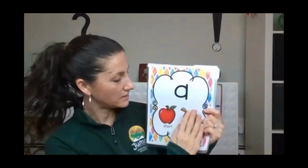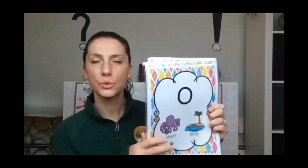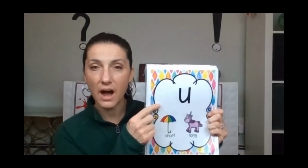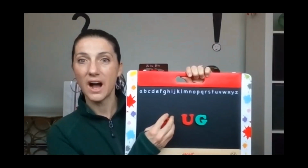So the short sound of A sounds like A for apple. What about the short sound of E? It sounds like elephant. And the short sound of I sounds like igloo. The short sound of O sounds like octopus. And the short sound of U sounds like umbrella, right? So we have that sound in bug, right? That's where we get UG from, umbrella, UG, bug.